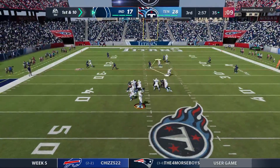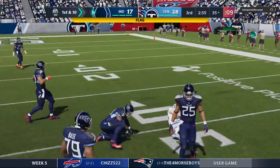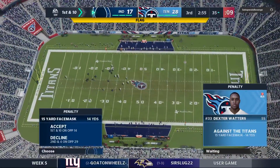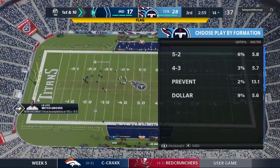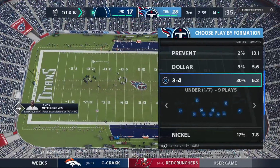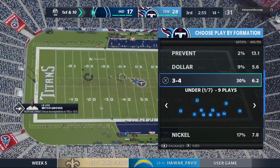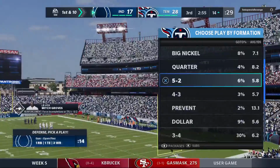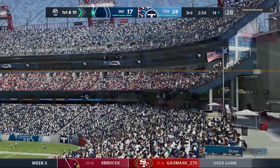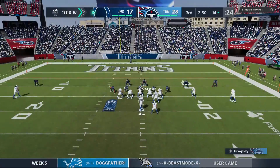From the gun, Allen. Quick hitter here, it's complete. And he'll be brought down somewhat awkwardly here, and a late flag as well. I think this one's going to be a face mask. So now factoring in the face mask, here's 1st and 10.